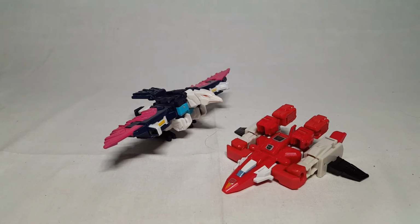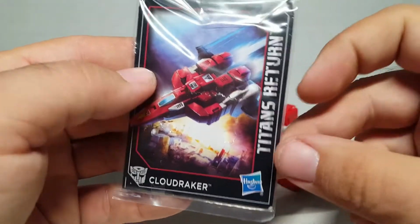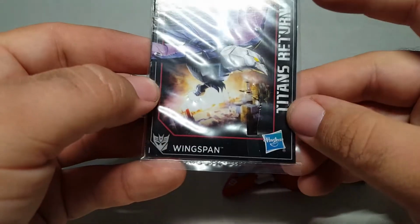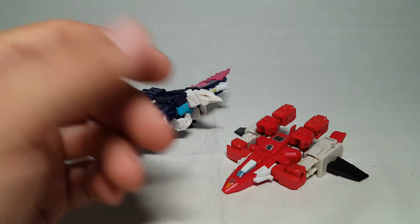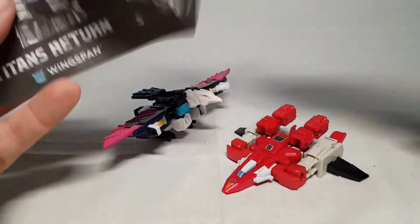But before we get that far, take a look at the only thing that comes with them. You get both collector cards here. You got Cloudraker on this side, and you've got Wingspan on the other. And I'm not going to take them out. I'm going to leave them in here because, like I said, I'm probably going to end up selling these, and the prospective owner probably would prefer this stuff get left alone. You do get the instructions. Whoop-de-doo. They're not hard. One side is one side, the other is the other.